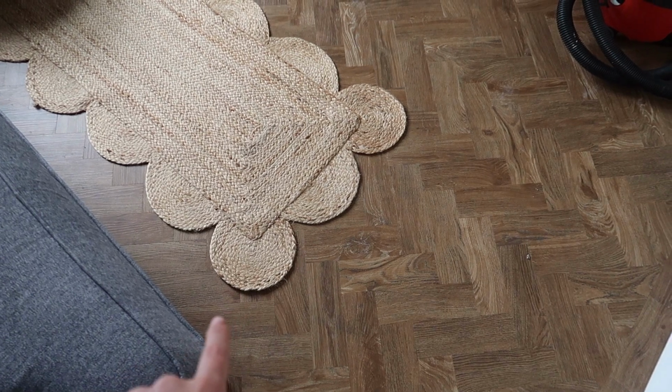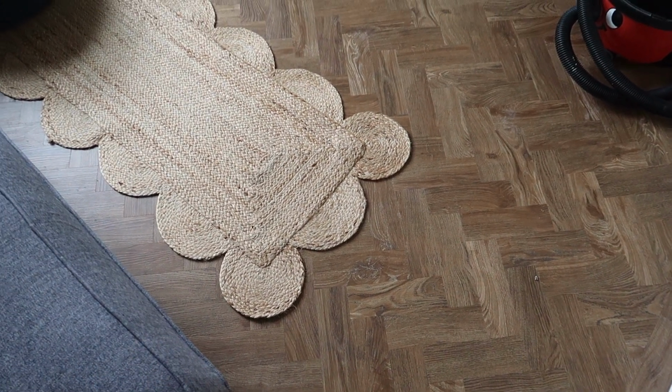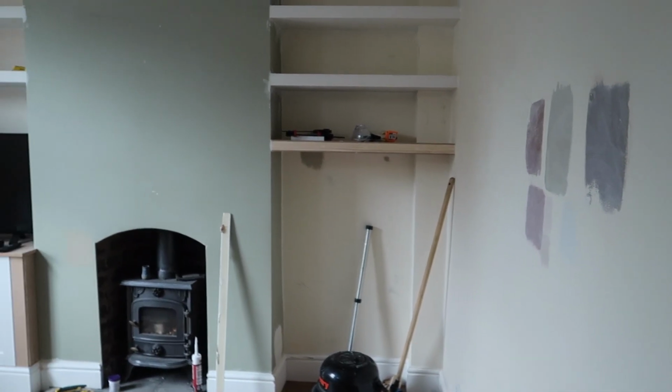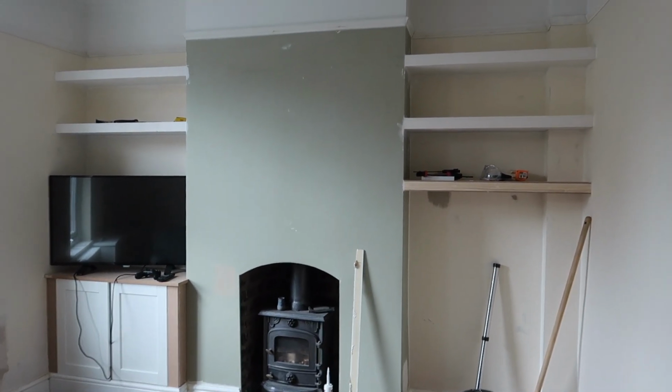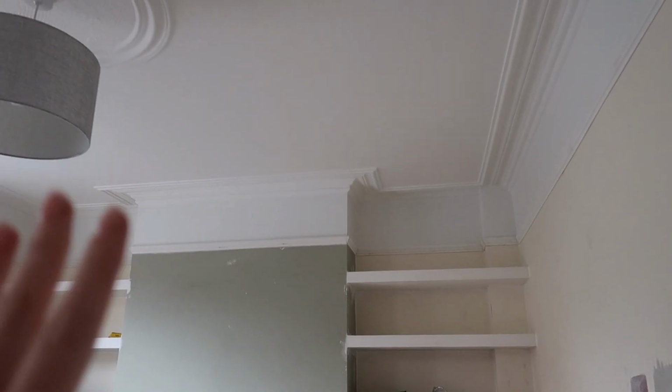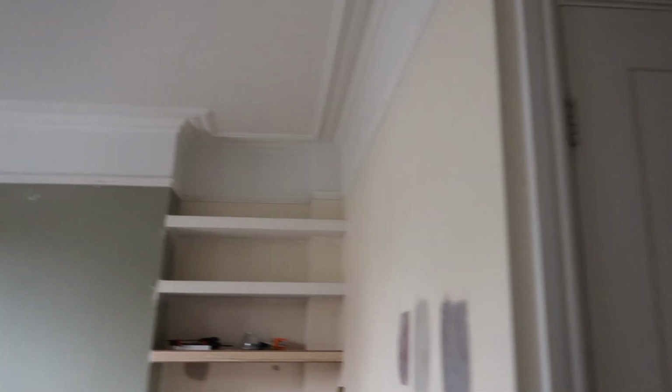Also, this runner isn't staying here, it's just going in our kitchen, but I wanted to bring it down and see how it looked against the flooring. And as you can see, for the rest of the reno, not much has happened. We haven't done any of the extra painting. We've painted the ceiling down to the picture rail. We've basically decided to do a picture rail. I think it's struggling to focus because it's so light.